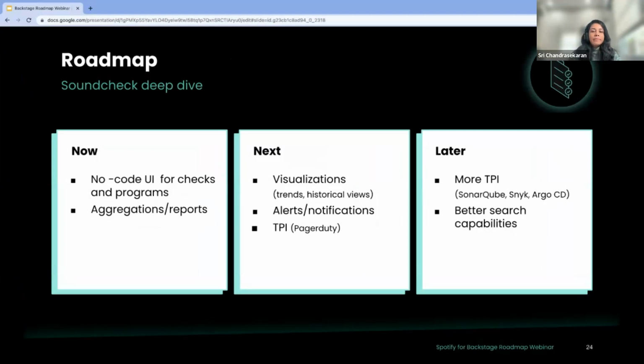In Q3, we plan to release aggregations and reporting within Soundcheck, showing how components and teams are doing, along with the ability to view and export reports by component and team. Lastly, for Q4 and beyond, we plan to release visualizations, trends, graphs, historical views, and alerts and notifications when levels change. We're also planning to add one more third-party integration, namely PagerDuty.